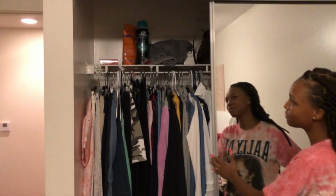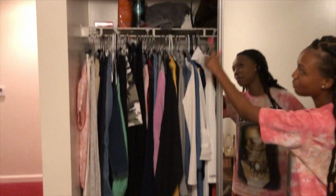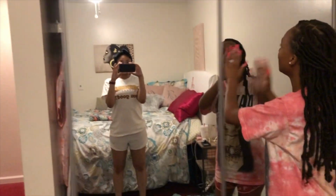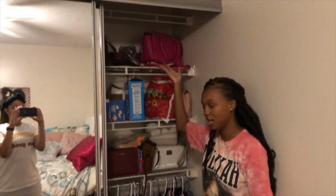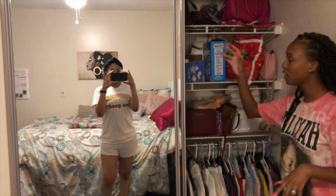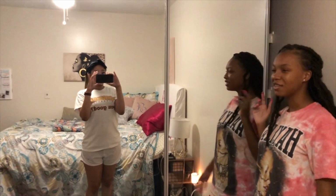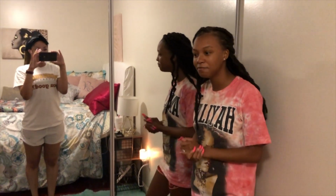But this is my closet. Got all my shoes down there. Got my laundry stuff up there. And this is my other closet on this side. My cushions. I got my cameras, my snacks. Got my purses, all that up there. That's pretty much my room. It's kind of better than last year, but I feel like this year I really didn't decorate as much.